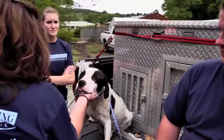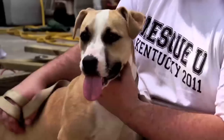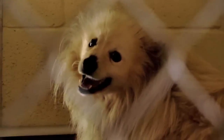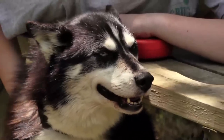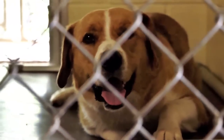Rescue University's mission is simple. It's rescue, it's rebuilding, it's rehabilitation, it's education. Instead of a shelter being a sad place, we want it to be a hopeful place. I find dogs in some of the most difficult conditions I could ever imagine, and yet I always find a wagging tail and an open heart. Rescue University believes that all dogs deserve the best quality of life that we can give them.